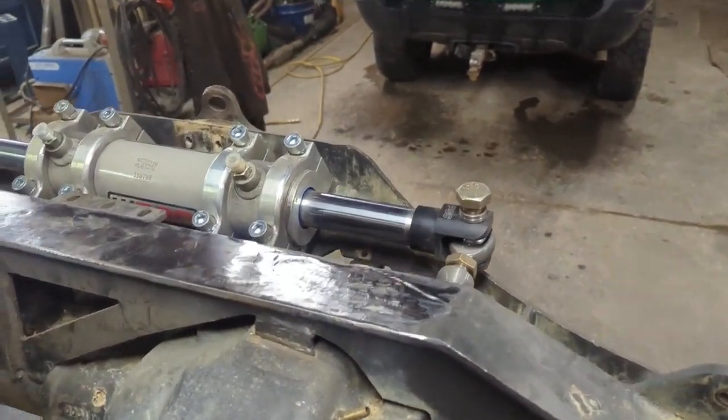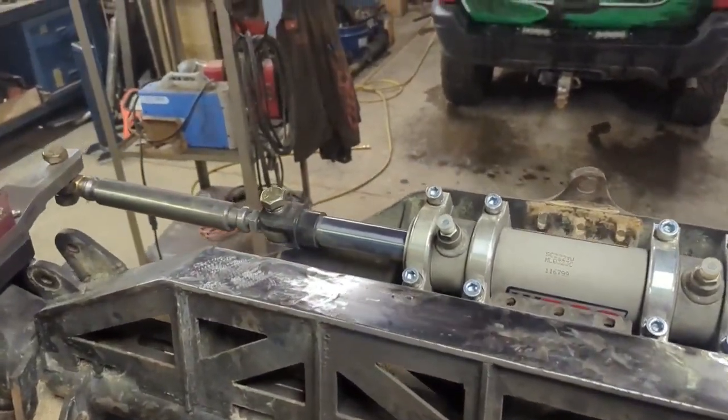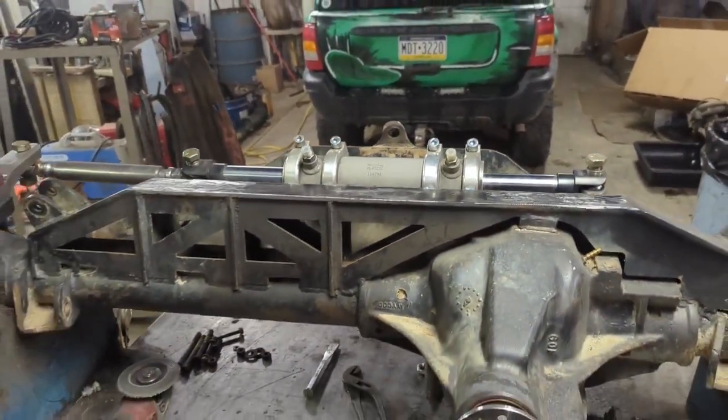After a few minutes of grinding, we got the top of this truss all cleaned up, got the old upper link mounts cut off, got our ground smooth, ready to weld on some new link mounts.